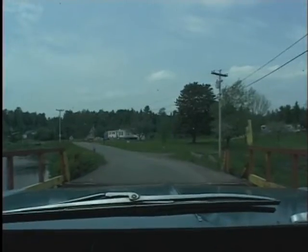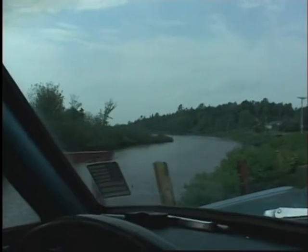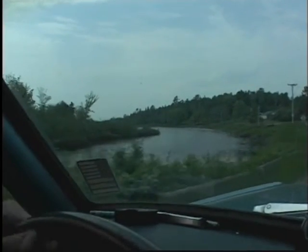Not too many of the old houses left anymore. No, these are mostly rebuilt or new places.